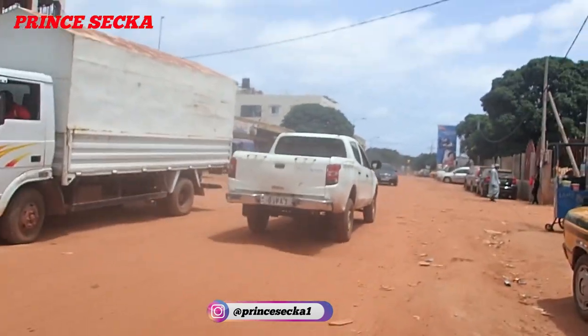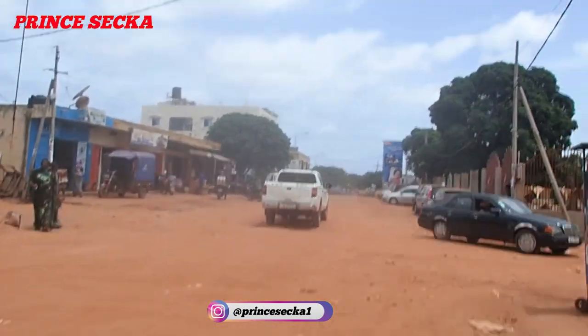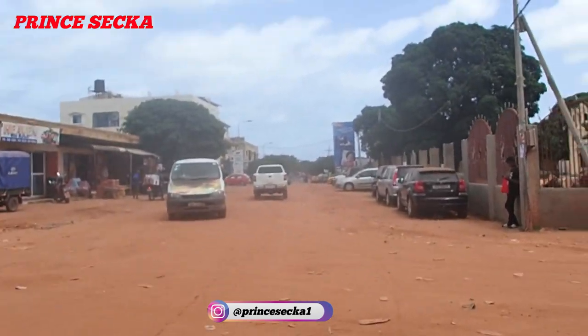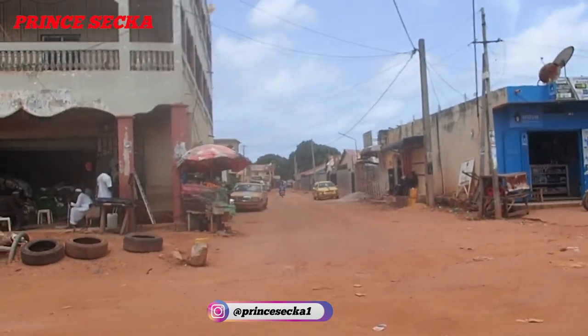So guys, this is Nusrat Johnson. As you can see, this road goes straight to Serakunda and Bambo Bambo area, and this other road goes to the Nusrat school.